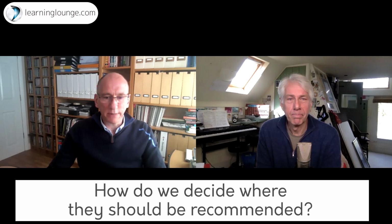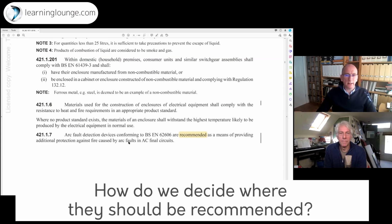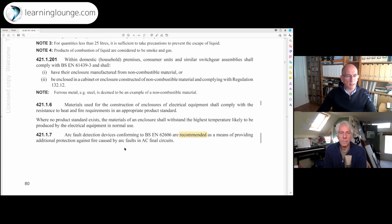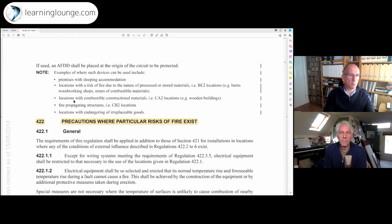Okay, I'm going to take you back to BS 7671. When I took you to the regulation there, that basically just pointed out that it was recommended. Most people seem to stop there, but unfortunately, the way the regulations are set out is that we need to go to the next page. All right, so that was at the bottom of page 80. This is the top of page 81, so it's split. So you could easily miss it if you weren't looking too deep.